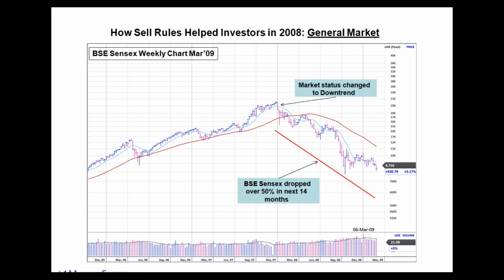So just one more chart showing you how changing the market condition can protect us from losses. So this is what happened in 2008, 2009. The Sensex corrected over 50% in just 14 months. So we had changed the market condition somewhere here. Like I said earlier, it's not that we are going to get the exact peak right using our sell signals. There will be a little bit of delay, but that does protect us from further downside. So that's very clear when you see this chart.